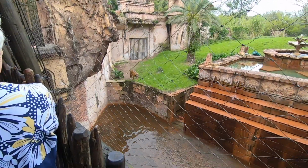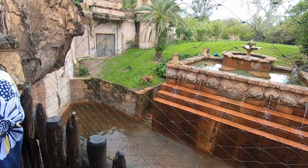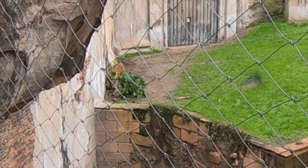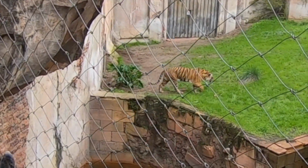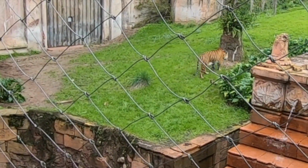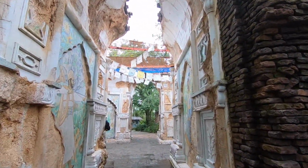See the tiger? Yeah, it's walking around. Oh, there he is. Tiger, tiger. You don't want to continue looking at the tiger? I know I keep saying it, but the theming is awesome.